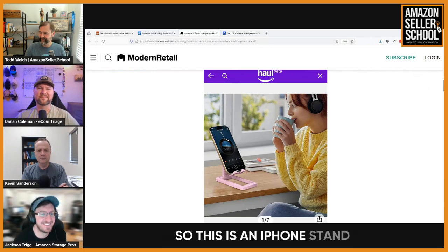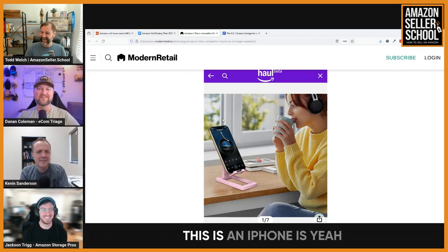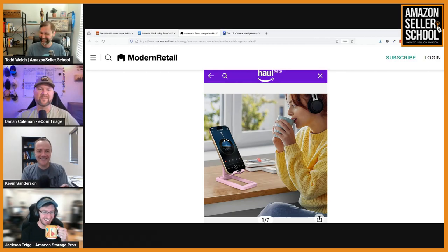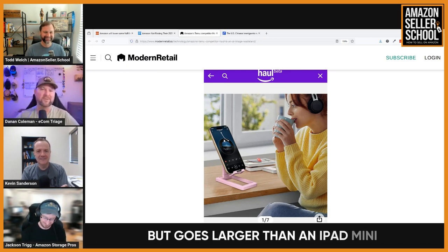So this is an iPhone stand, and the iPhone stand is as big as the lady's arm. That's like a gigantic iPhone stand. At least that iPhone is like the size of her whole torso. Super long tablet. That's the quad fold iPhone. It folds down to the regular size iPhone, but goes larger than an iPad mini.